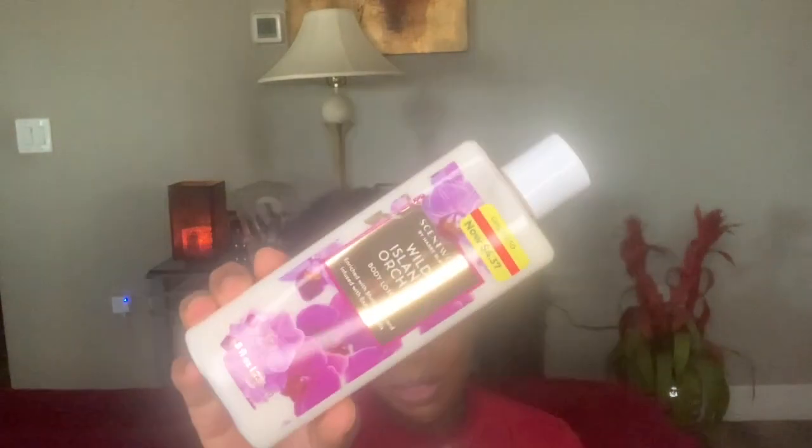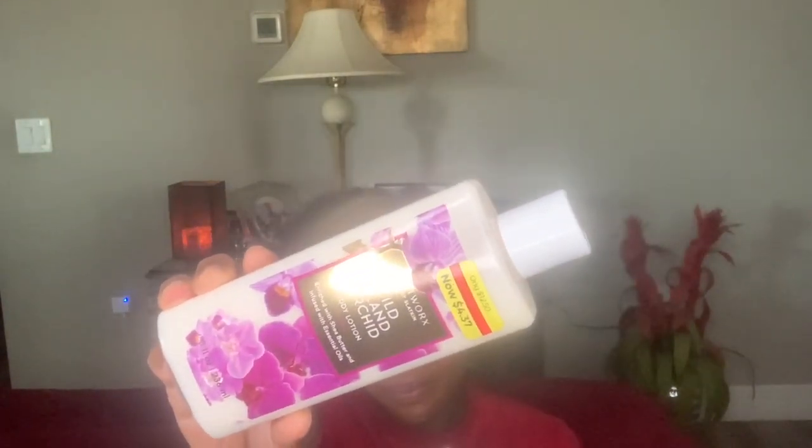Then I picked up the Wild Island Orchid Body Lotion. The fragrance notes are wild orchid and Indonesian jasmine blended with mandarin orange and red berries. So this one I'm not gonna utilize as much, because it is more of a heavy floral, more than a citrus fruity floral. If I'm wearing a floral fragrance, I definitely have this to pair it with. So I could not leave this behind.